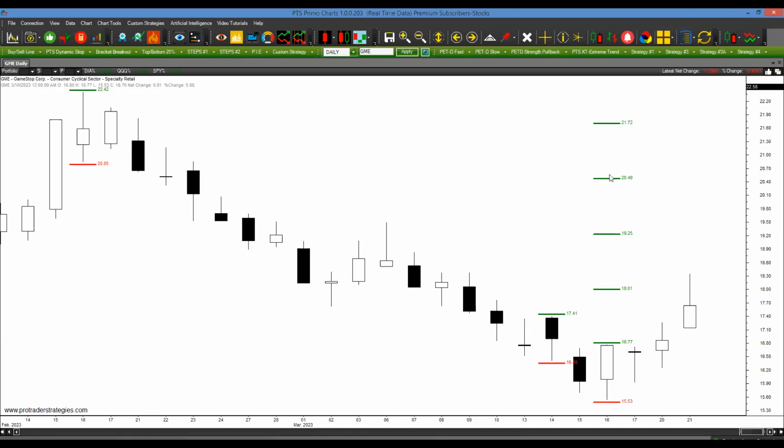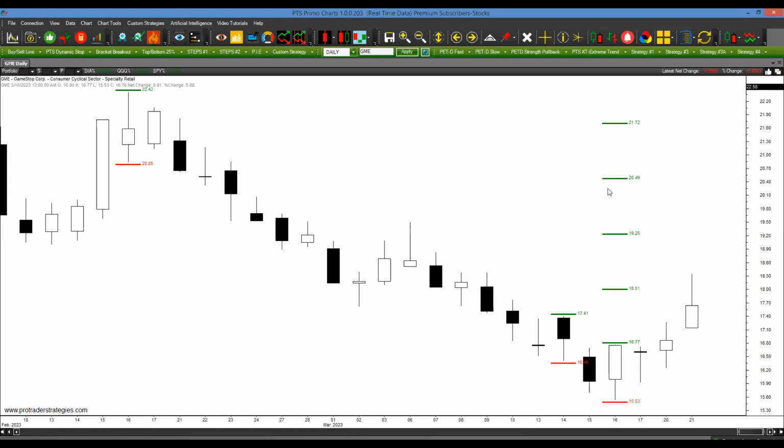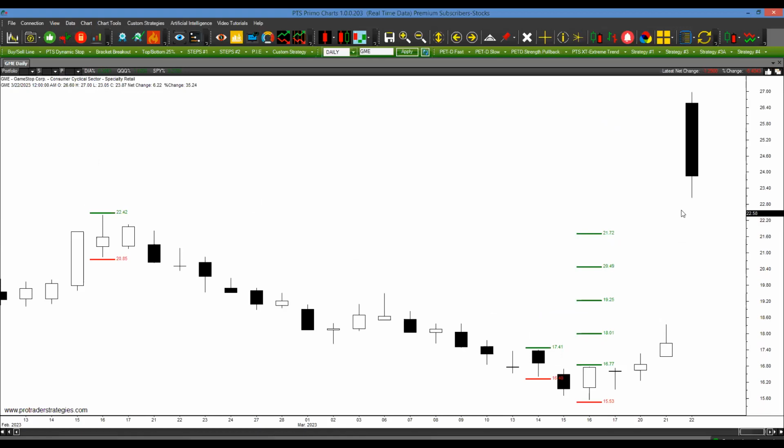So let's say you had placed your limit to get out right here, okay? Let's see what happened on the very next trading day. Well, we had a gap up there, obviously on some news announcement or reason why this went up. And if you had a limit there, you would have exited on the opening, which is roughly 10 points higher than where you would have entered, okay? That's a nice little 3-day trade.